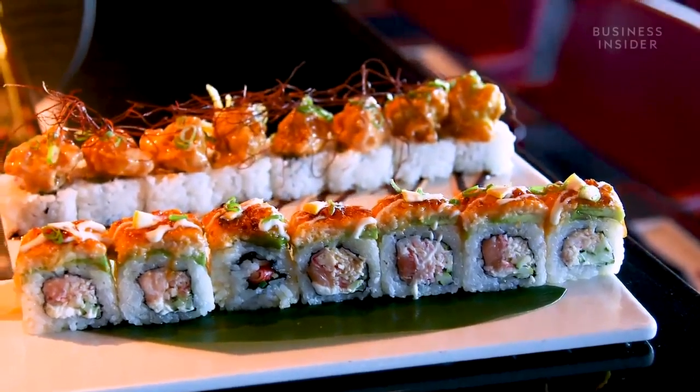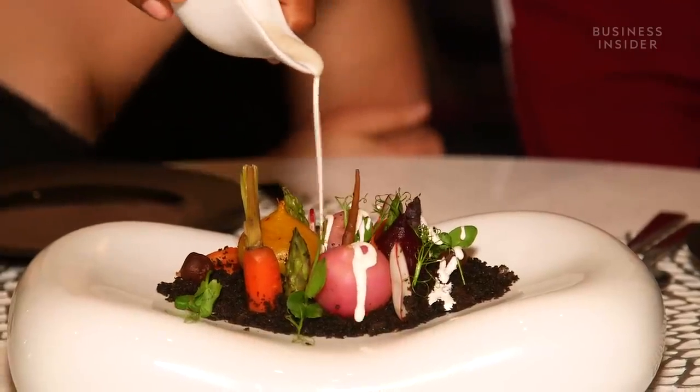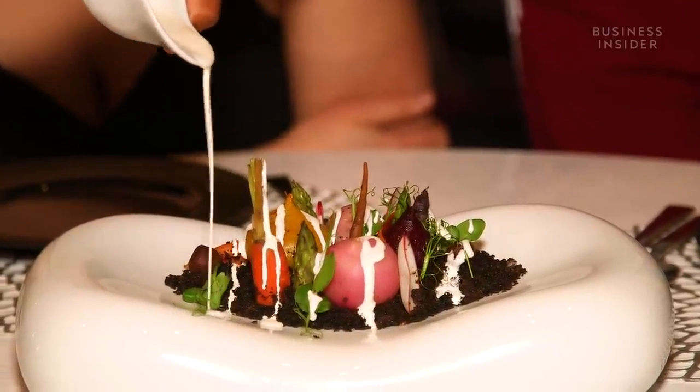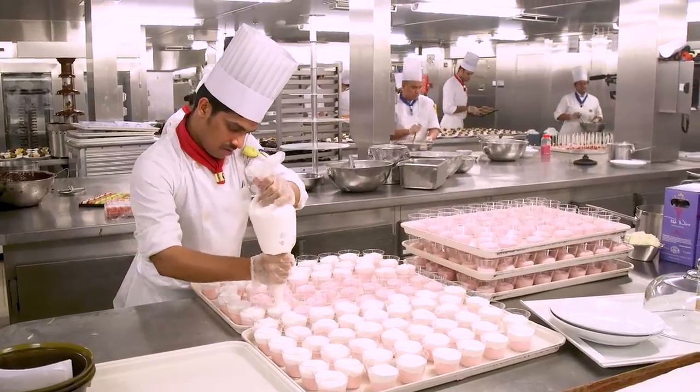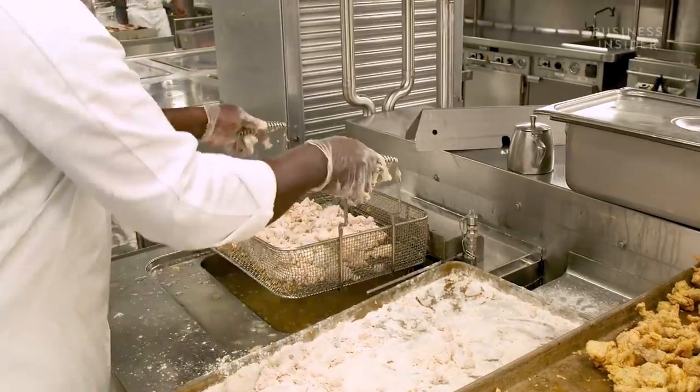The food has to be diverse to match Symphony of the Seas' international passengers, vacationing at all kinds of price points. We try to please everybody and to make sure that everybody finds what they're looking for. All the cooking happens in 36 kitchens, or galleys as they're called on a ship.